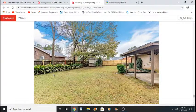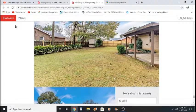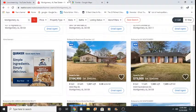It's got some nice plants. These might be evergreen plants. They stay like that. Ooh, if these are evergreens, I've got to get some of these for my yard. I'll be on the lookout for these. Nice. It's got a little back porch. That's a nice house. $104,000 is practically nothing for a house.